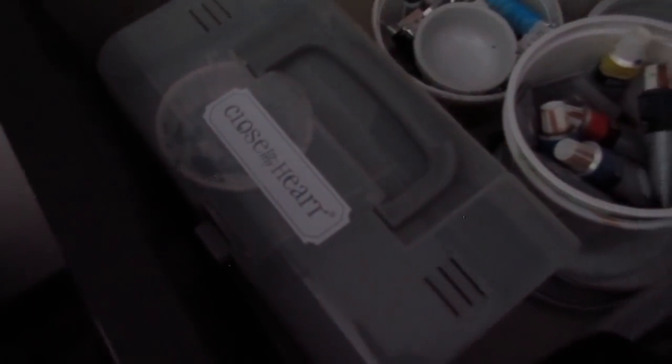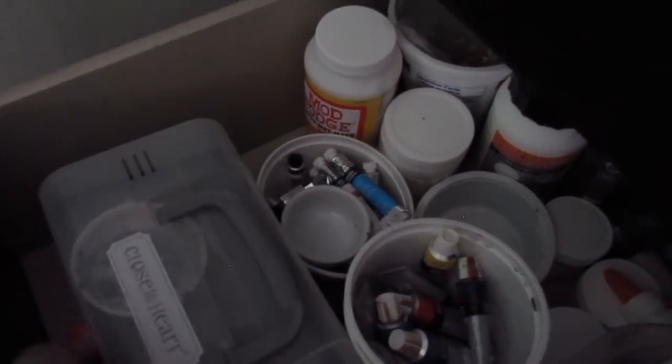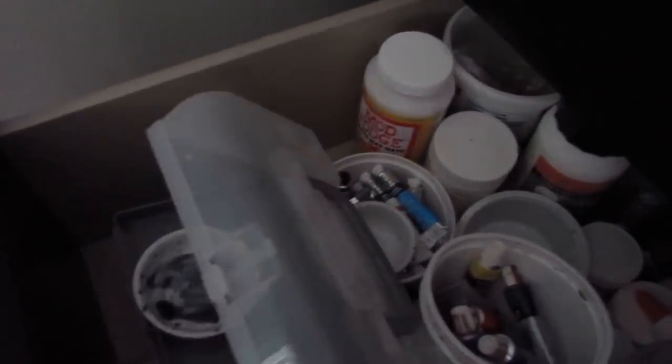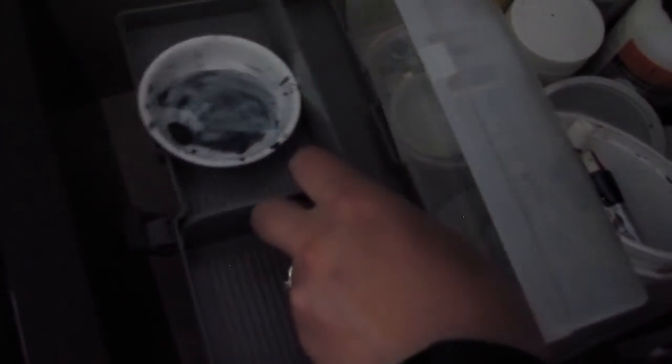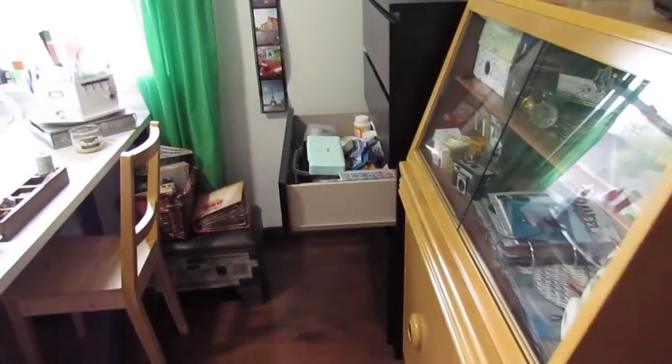This close to my heart toolbox sort of thing organizes my Spectrum Noir pens. I'll just open this and show you. Oh, there's a little paint palette in there. There they are. Oopsies. Wrecking the place. Sorry, it's kind of dark over here. Maybe I should turn the light on real quick. I don't know if it will help. There. Well, I think it did help.